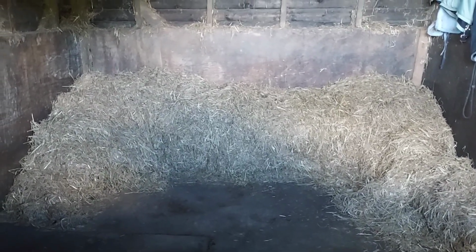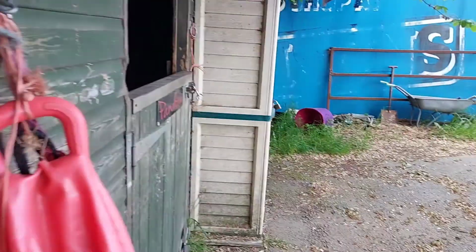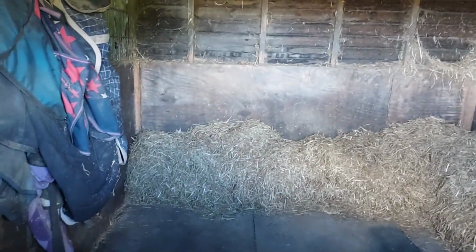So I left my beds quite tidy. I threw all my straw up to one side, so that my stables could dry out and air out a little bit. I've done that with both of them. So I left them fairly tidy, but I guess I should probably have a quick clean up outside, just to make it look a bit more presentable.